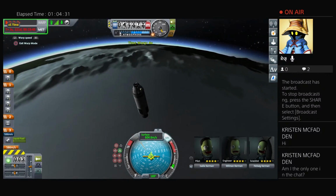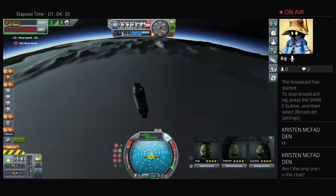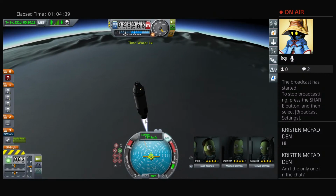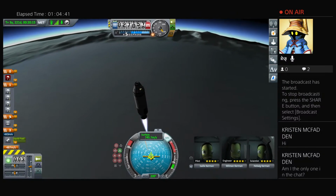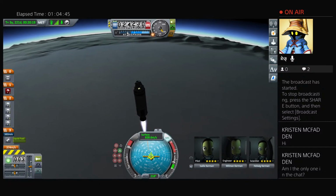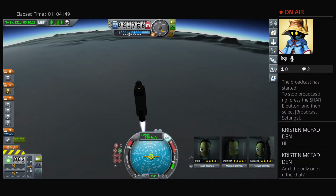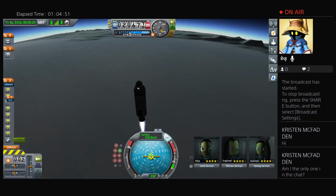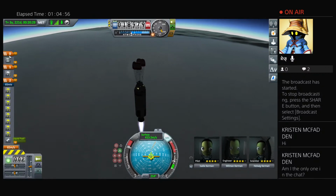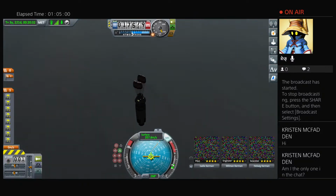Once it's down to about 30,000 meters, I'm going to kick the time warp and activate the engine to try to burn off more speed to make this a little more safe. Be prepared to enable the drogue chutes before we're done here. Do it at about 20,000 right about now. And we need to make sure to kick that engine as soon as it's done, like that.